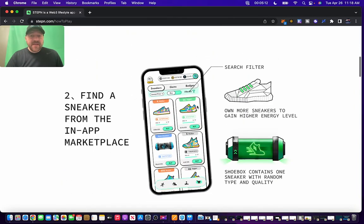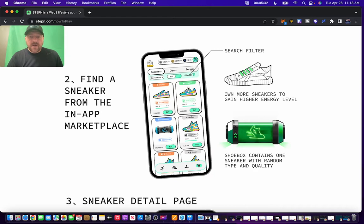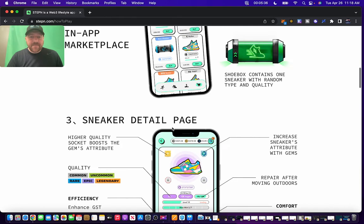So right down here, here's the screen. This is the marketplace, where you buy your sneakers. This is exactly what it looks like. These are shoes, and this is a shoe box. You don't know what's in there. This one says rare, so it would be a rare. There are different levels. We'll get into that in a second too, but you would just search in the marketplace for a shoe. There's a walker, a jogger, a runner, a shoe box, stuff like that.